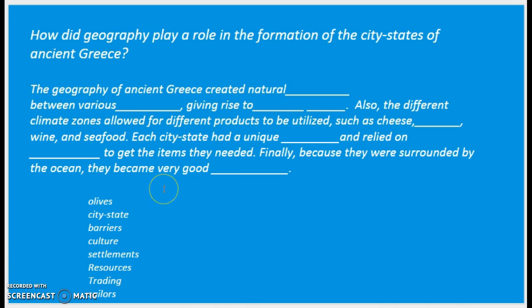All right, that's the end of this presentation. Please go ahead and make sure that you have questions 1 through 4 on your worksheet completed, and you're going to move on to the next item in the module.